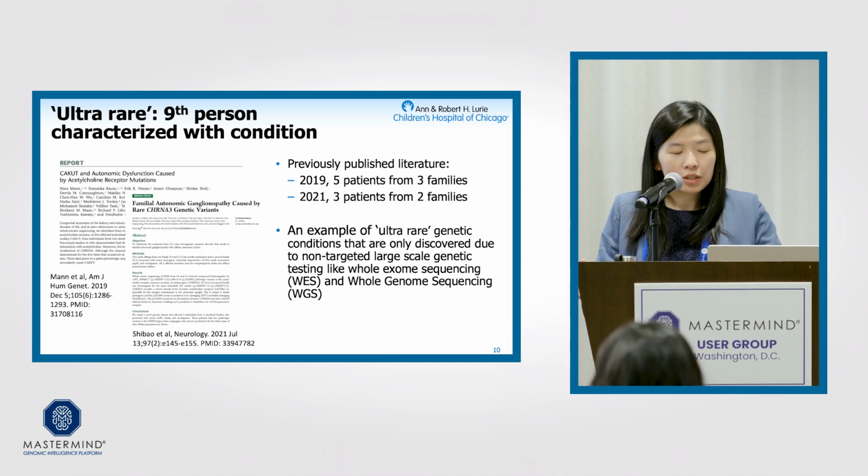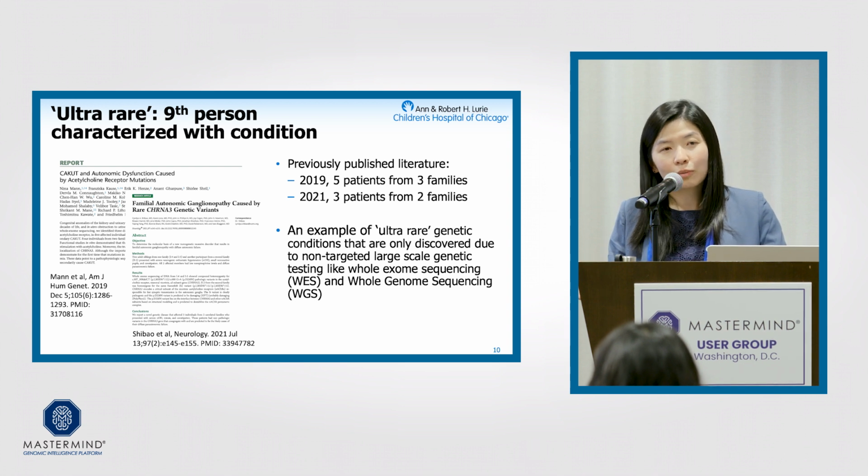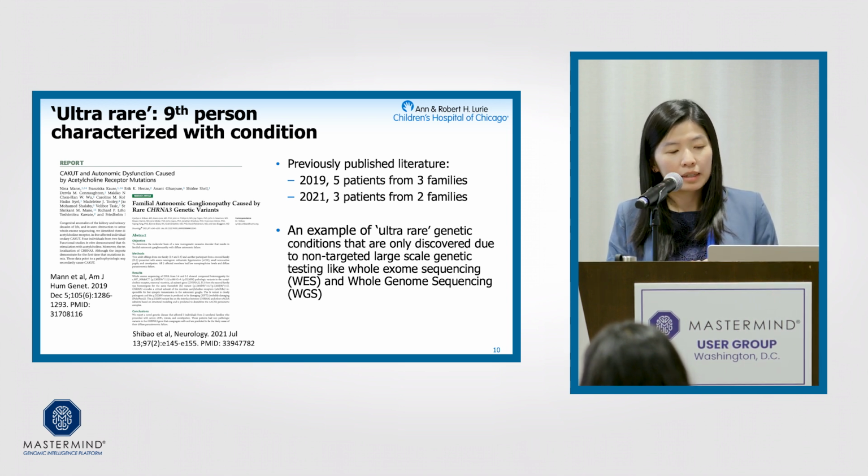So when we look at his condition, it is really what I call ultra rare. It's not just rare, like 1 in less than 1,600. He's the 9th person in the world who is known to have this disease. In 2019, there were 5 patients from 3 families that were published with CHRNA3 disease-causing variants, either compound heterozygous or homozygous. So this patient is really the 9th person. And so he's an ultra-rare condition that we discovered from our study, but really looking at what exactly happened in his diagnostic journey, right?